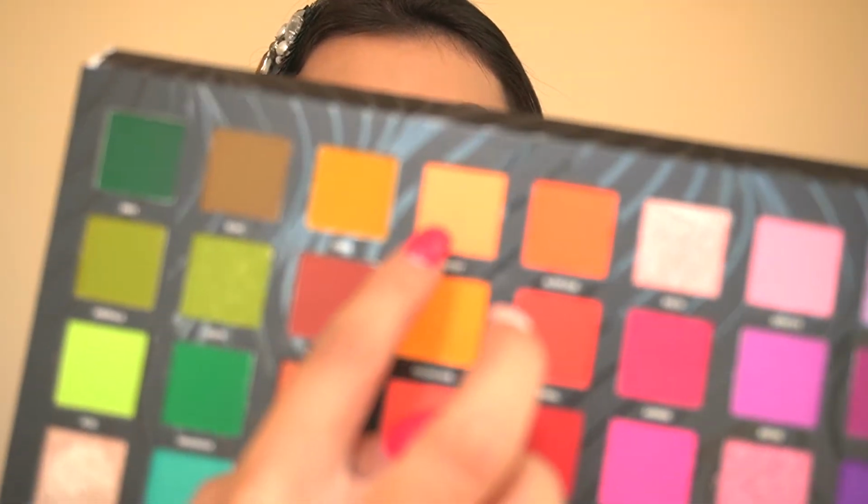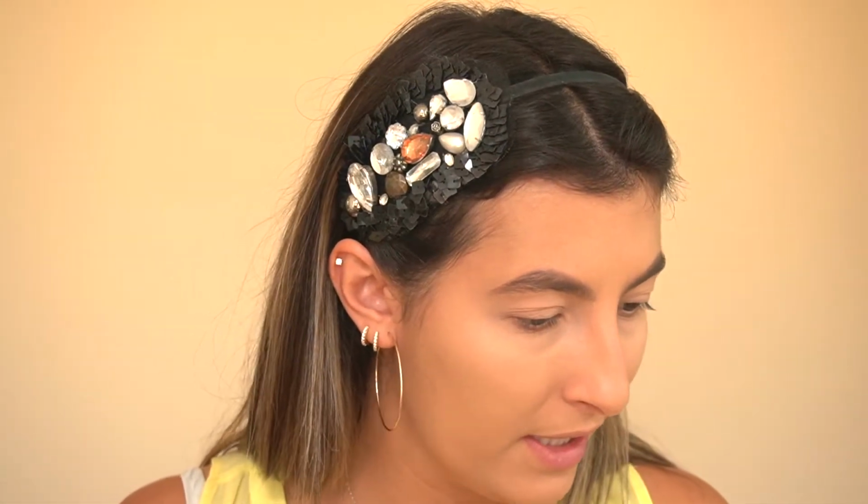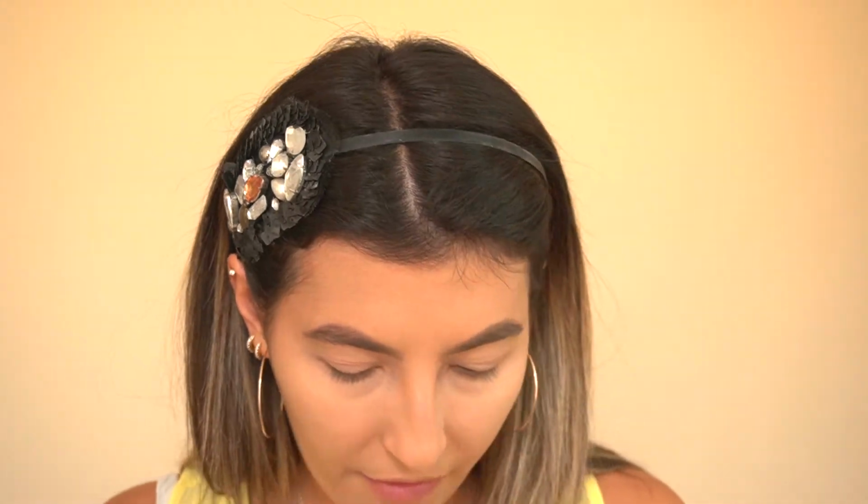Anyway, I'm gonna start with, I don't even know, there's so many shades. So I'm gonna start with shade Peachy, which is this peachy shade right here, obviously that's why it's called Peachy, and I'm gonna use this in my crease. But before, I'm actually gonna swatch a few shades, but I don't want to swatch it because it's so beautiful.